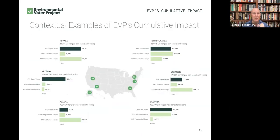And just for some context, these numbers are big. Let's just look at Arizona. These 110,000 super voters that we have helped create in Arizona since we expanded into Arizona in 2019, that's 10 times the margin of victory in the 2020 presidential election in Arizona. That's 6 times the margin of victory in the gubernatorial race just a few months ago in Arizona. These are big, big numbers.